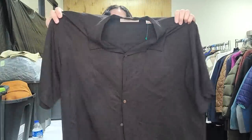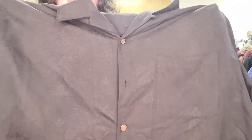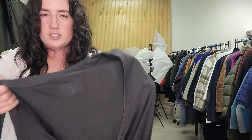A men's Tommy Bahama size XL silk shirt. This one's kind of plain. It's just black. It does have palm tree impressions on it. This one will probably list for $30. That's another one that sadly has gone downhill. I still get it and just price it lower, but value's definitely gone down for me on that one.